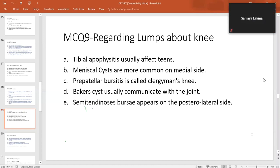All right. So what is the other name for tibial apophysitis? Osgood-Schlatter's disease. So this is basically inflammation of the tibial attachment of the extensor apparatus, right? You know that the extensor apparatus is the quadriceps muscle, patella, patellar ligament, and it gets attached to the tibial tuberosity. So at that attachment there's some inflammation. This happens in teens following active sports. Management is just rest. It will heal by itself.